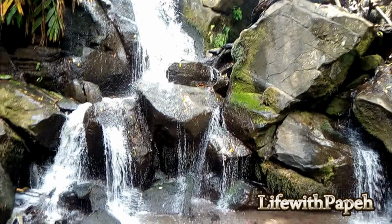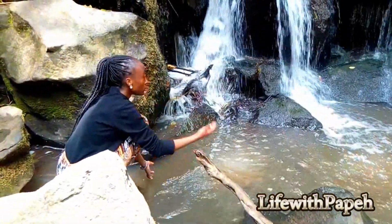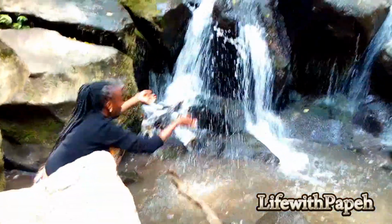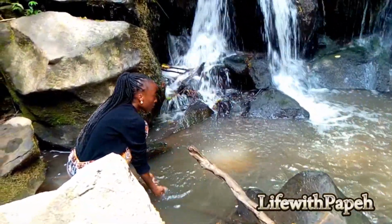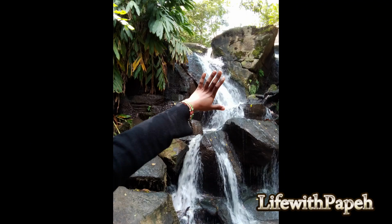I hope you've already had your moment. Some bit of therapy. Here is me just letting my inner child out. I was just playing with the water. I just felt so excited. It's been a while for me to release my inner self and my inner child. So I really had fun at the waterfall.